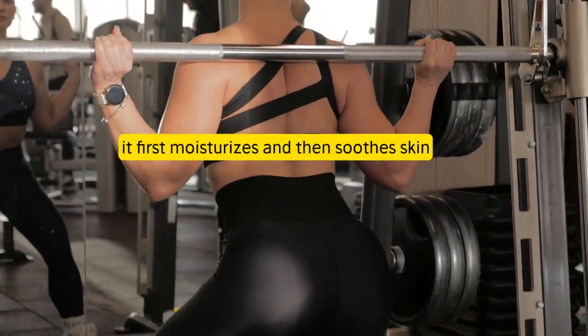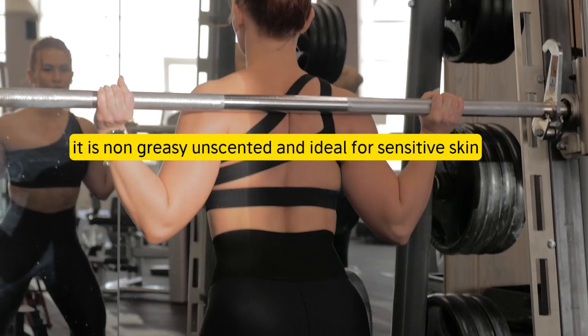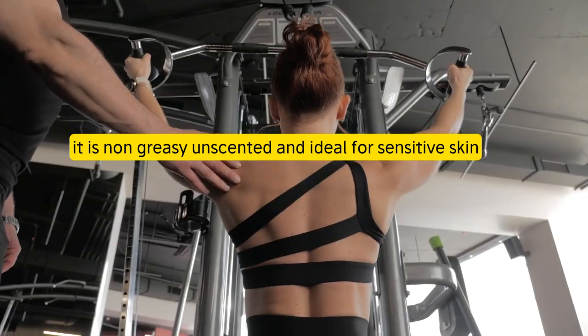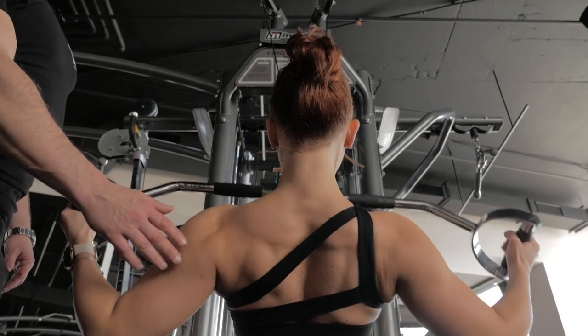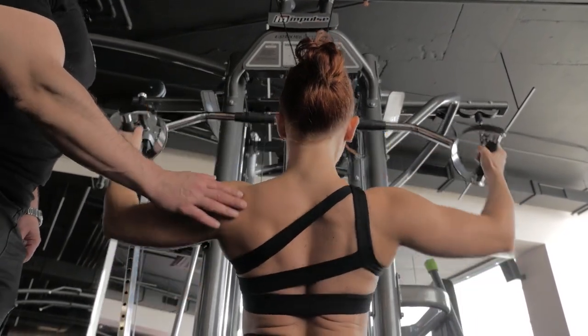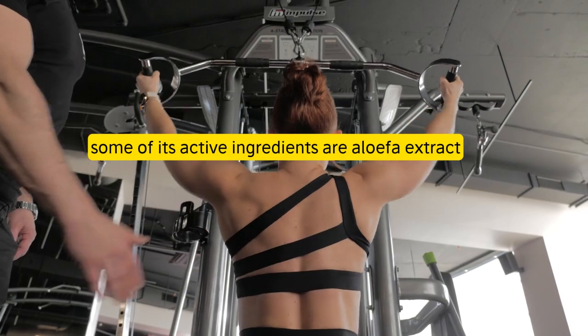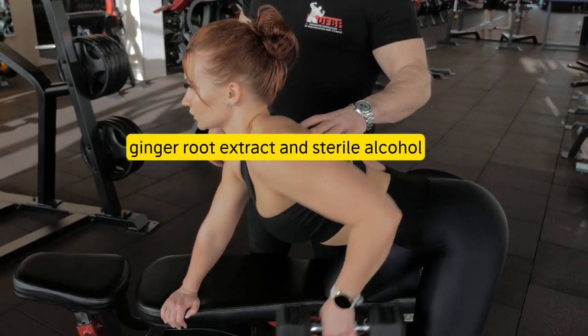It first moisturizes and then soothes skin. It is non-greasy, unscented, and ideal for sensitive skin. It can be used before or after you finish exercising. You can apply this stick as many times as you want straight on the affected area. Some of its active ingredients are aloe leaf extract, ginger root extract, and sterile alcohol.